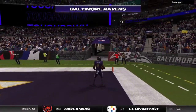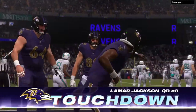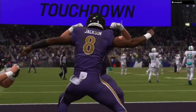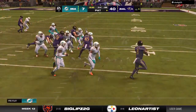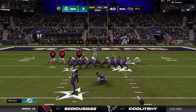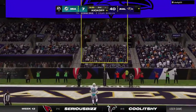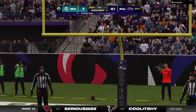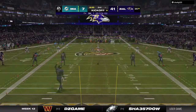And all the way in for the Ravens touchdown. Lamar Jackson, 43 yards. And the Ravens come right out of the locker room and score here in the opening minute of the third quarter. Tucker able to connect on the extra point, and the lead grows even larger here in the third quarter.